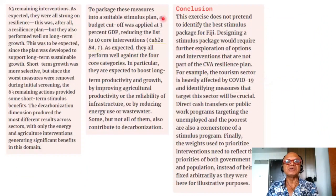To package these measures into a suitable stimulus plan, a budget cutoff was applied at 3% GDP, reducing the list to 10 core interventions, which we'll look at in table 4.1. As expected, they will perform well against the 4 core categories. In particular, they are expected to boost long-term productivity and growth by improving agricultural productivity or the reliability of infrastructure, or by reducing energy use or wastewater. Some, but not all of them, also contribute to decarbonization.